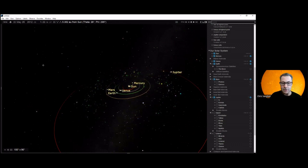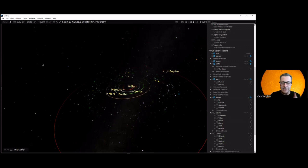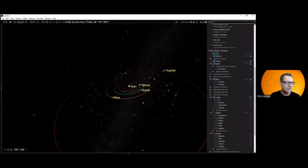Now, the transits of Venus have been used by early astronomers to actually estimate or calculate or measure the distance between the Earth and the sun by using various observers on the Earth observing the event and comparing the times that the various observers saw the event happen. It allows us to create a triangle and use some trigonometry to calculate the Earth-Sun distance.